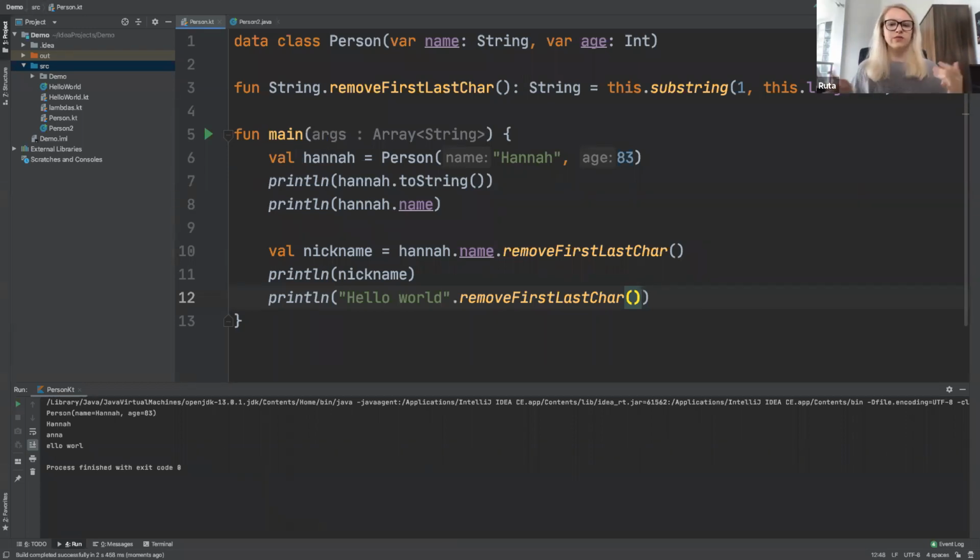So this can be useful when you want to enhance, extend, or change an existing API. It can also be really useful with nullables. There's a lot of use cases for it. Next, I'm going to quickly go over null safety in Kotlin and what that provides us.